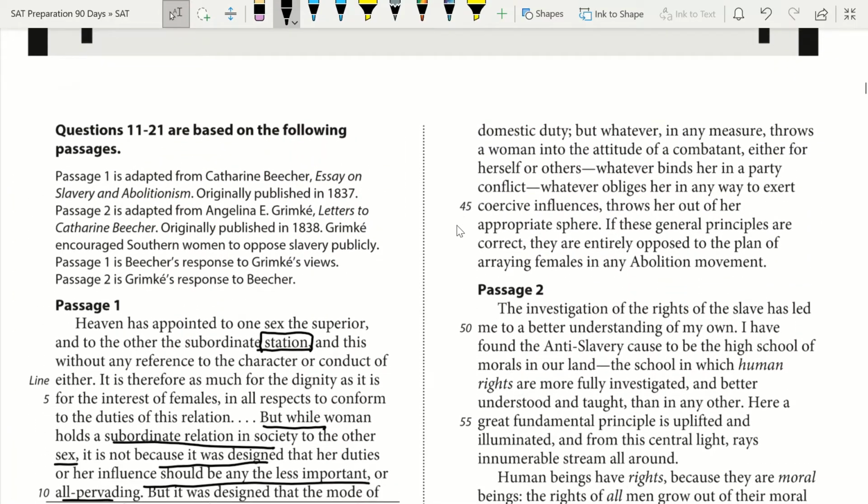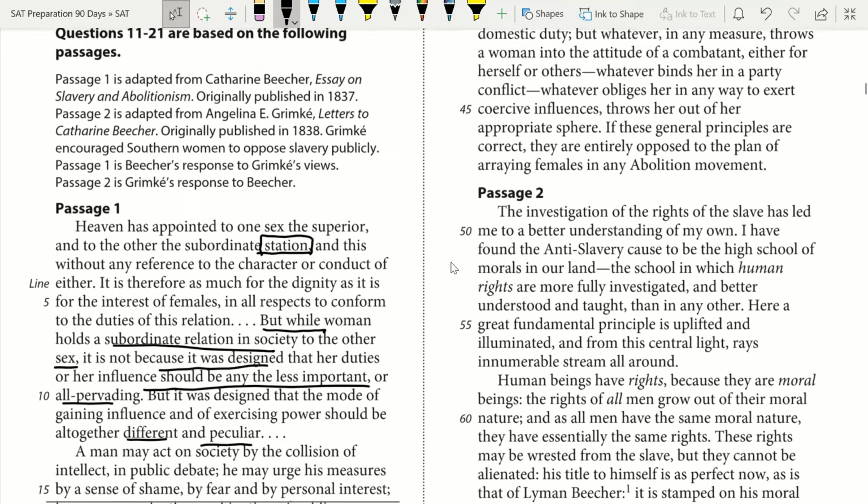So passage 2, it says, is adapted from Angelina E. Grimke, Letters to Catherine Beecher, originally published in 1838. Grimke encouraged Southern women to oppose slavery publicly, and passage 2 is Grimke's response to Beecher. And passage 1 was Beecher's response to Grimke.